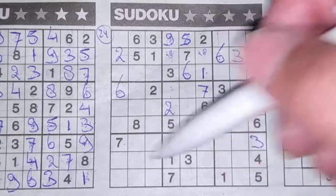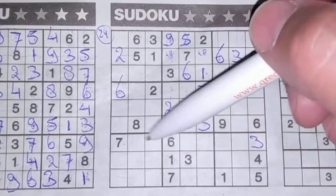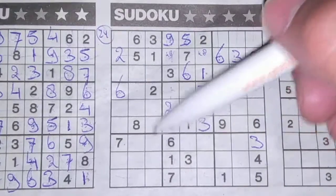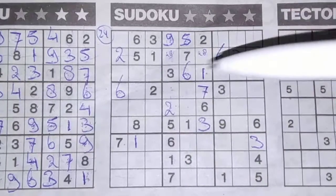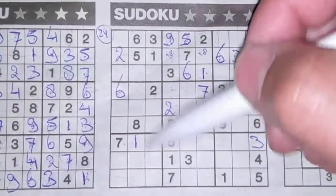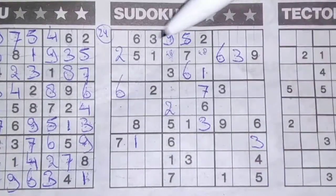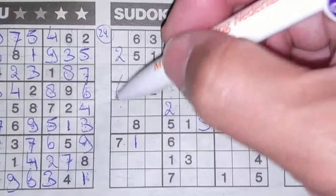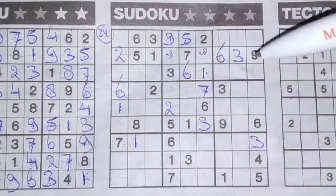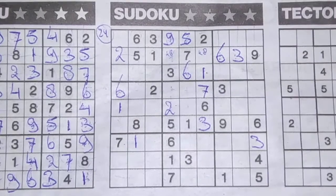1 in this last row, 1 in the row above. So in that row, the only 2 places for the 1 here or there. I see here 1, no 1 there. 1 should be here. 1 in the third column, 1 in the second column. So in the first column, the only 2 places for the 1 should be here or there. But I see here 1, no 1 there. 1 should be here. Then I cannot continue with the 1.